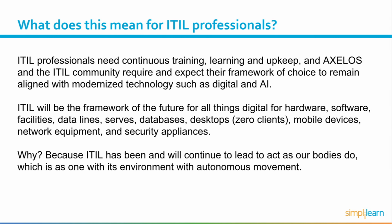It's leading, and I'm excited about the ITIL 4 changes, because they're talking more about software as a service, cloud services, and things of that nature, zero clients, mobile devices. All of those things are moving forward very, very fast into our future. Why? Because ITIL has become and will become the lead to act as our body.